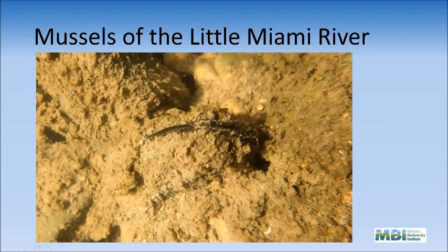Here's what you would see if you went out and actually saw a mussel in the substrate, in the gravel. Not much, it's really hard to find. You're just going to see these slits about an inch or so across. Very difficult to see, especially if you're passing over in a canoe or something.